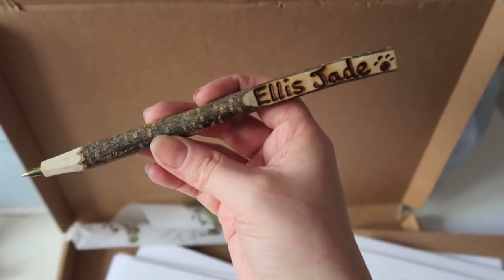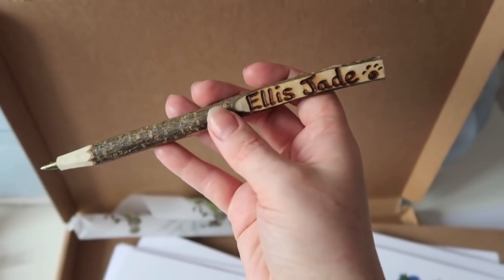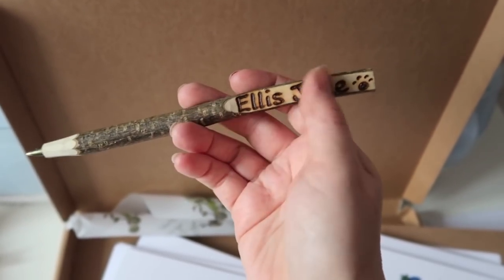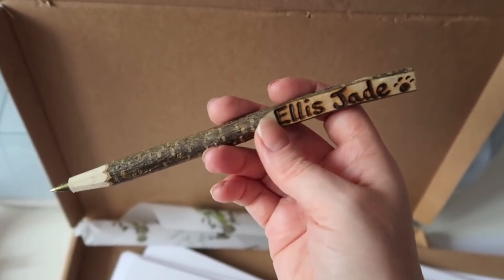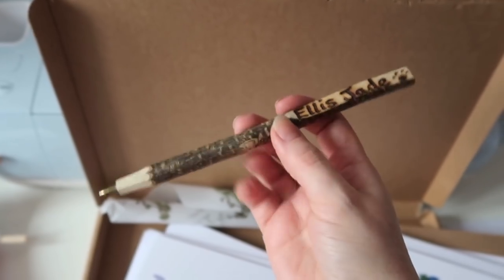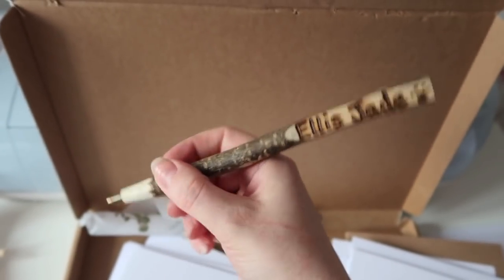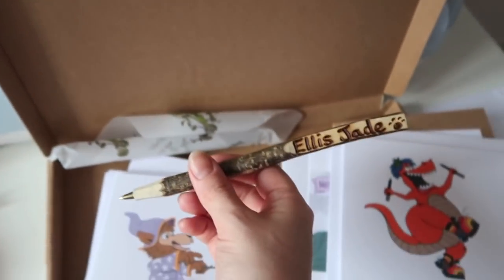And she makes all of these pens that are personalised. You can have your name engraved. Well, burnt. Is it pyrography? Burnt into it. Well done, Alice. What a correct technical term. I joke. But there's a little paw print on the end as well. It's just so cute. I can't wait to just do some notes with this. It's really comfortable to hold as well. So thank you so much, Lucy.